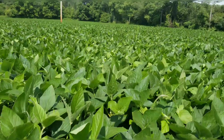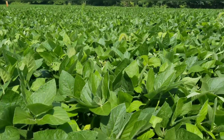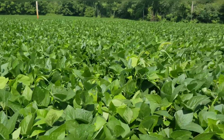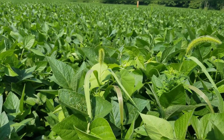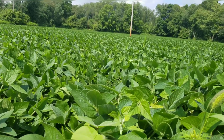So here we are. Let's see. You can see these soybeans are really hard to walk into, but I'm going to try to find a hole. Oh, here we go. A little space. Maybe the deer had been walking through here. I don't know. There is a foxtail here. I will pull that.